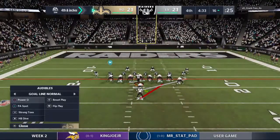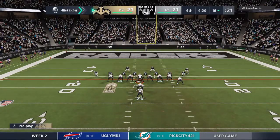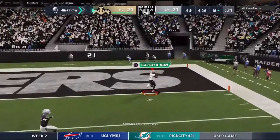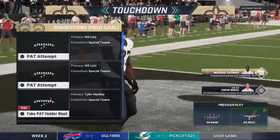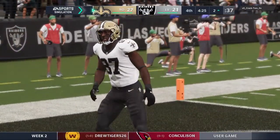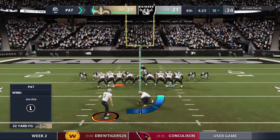Tie game, 4th quarter, and they're going for this thing on 4th down. Winston to throw it this time. Cook's got it. Touchdown, Saints. Pass complete to Jared Cook. Got him, coach. And the Saints have moved out in front.